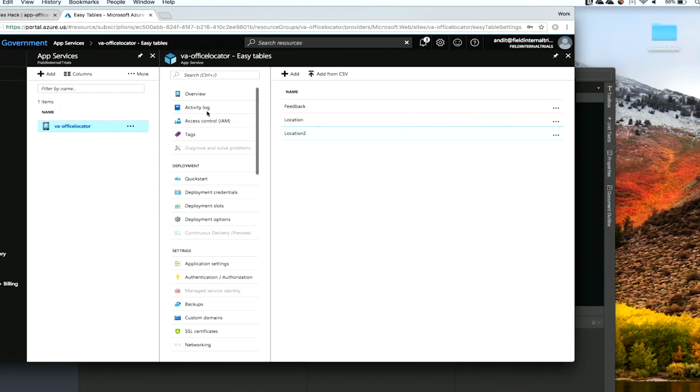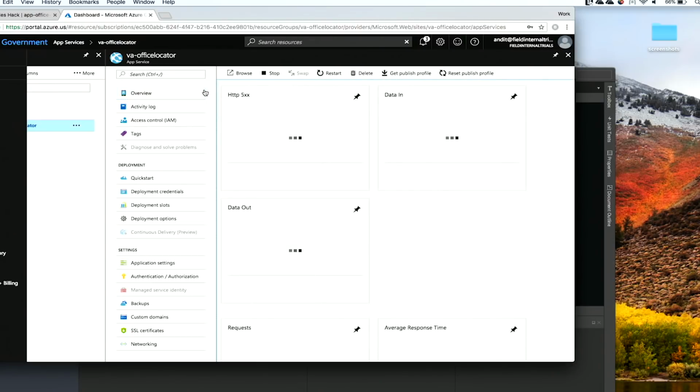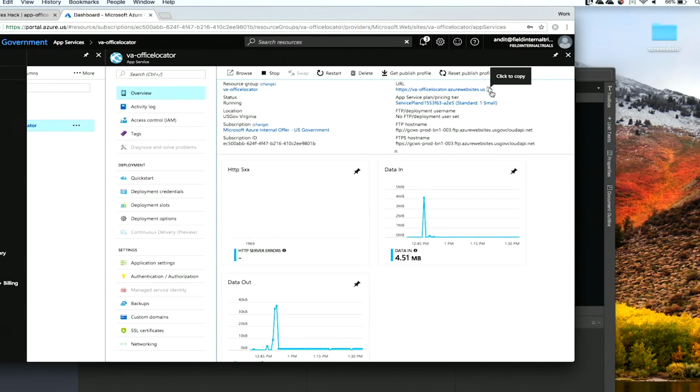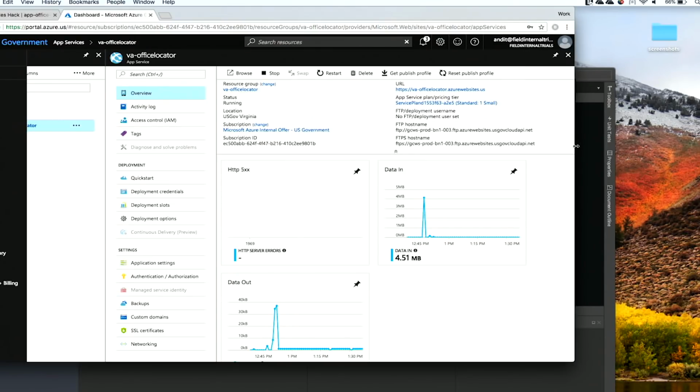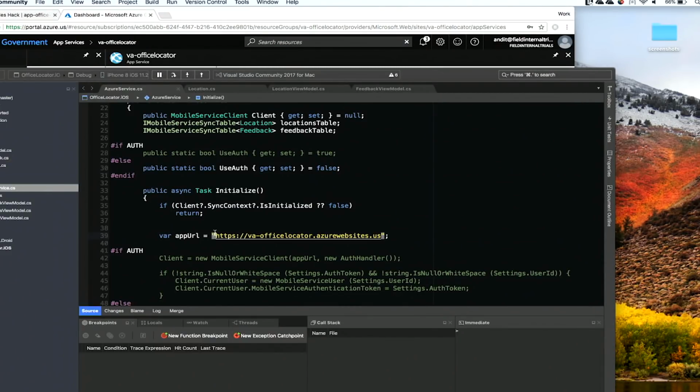To connect that to your app, all you have to do is go back up to the overview page of your app service and grab the URL endpoint here. Then come back into your app, and you paste it right in here. All right, great.